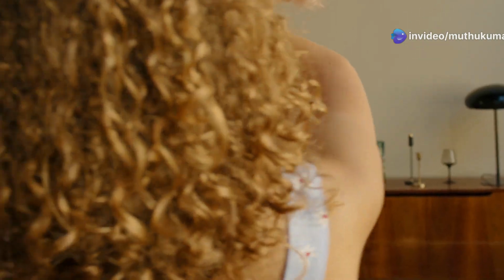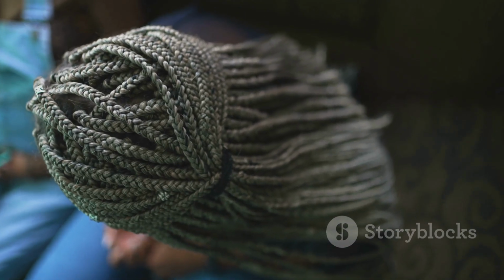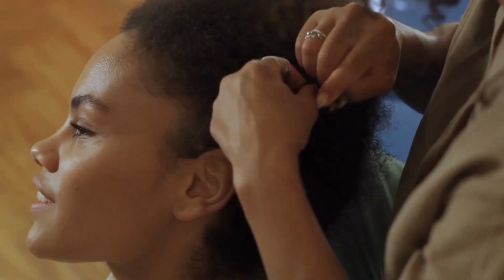Keep the curl love going. There you have it. 2 amazing styles to rock your natural curls. Remember, loving your hair is a journey. Embrace the twists and turns.